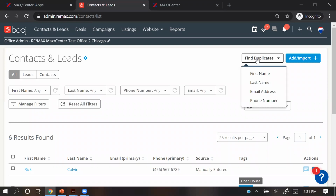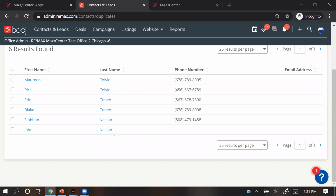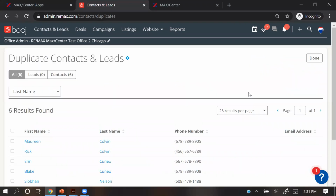You're also going to be able to find duplicates. Let's say you want to check last names. There's a few people in here with the same last name. You just want to make sure it's not a dupe. These are all different people.